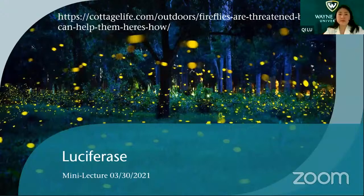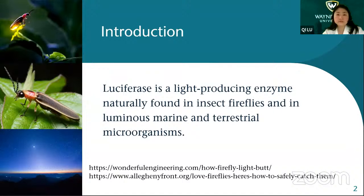Luciferase is an enzyme from the flies, and it's a light-producing enzyme naturally found in insects, fireflies, and in luminous marine and terrestrial microorganisms. So, in the eastern part of America, on a summer night, on the grass, we can find a lot of fireflies.